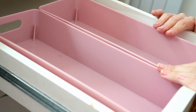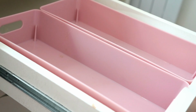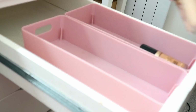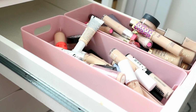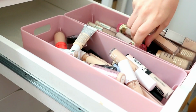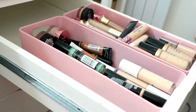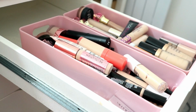My concealers have to fit in these 2 tubs. If they don't, then I have to get rid of some, okay? So, I might move these to the side. This is my keep box. Ooh. Oh, this is so successful. Right, let me just organize it a bit nicer. I'll just put my primers down the side there. They won't go anywhere. That was so good.